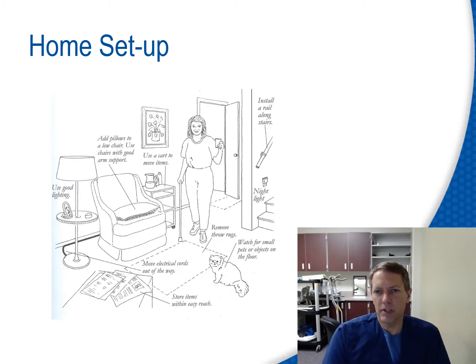Here's just a picture in a home of a room. You'll notice there's a pillow on the chair, so you want to increase the height of things when you sit. Good idea for everybody. Very critical if you have that hip replacement. If you have the precaution of a bending limitation, you need to make sure that your hips are a little higher than your knees when you sit. But again, that idea of higher surfaces is good for all of you. Just very important for hip replacement.